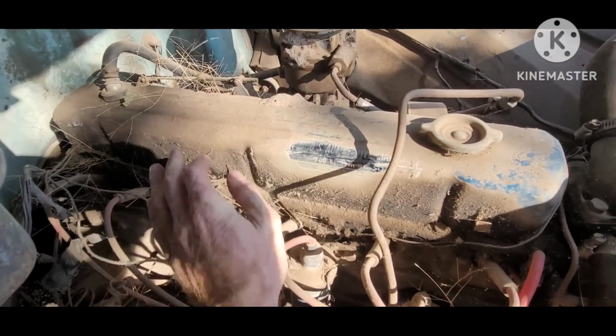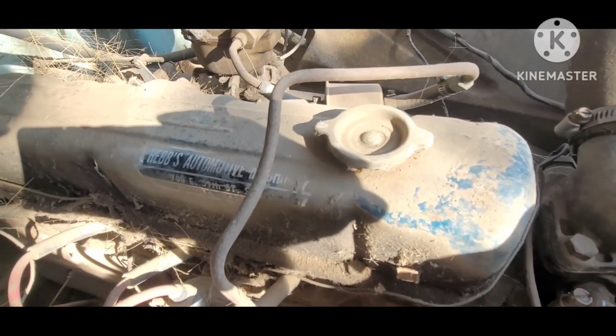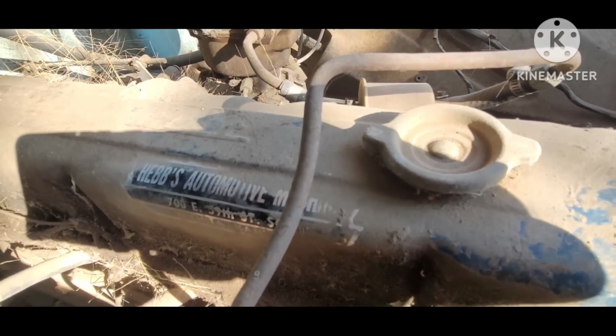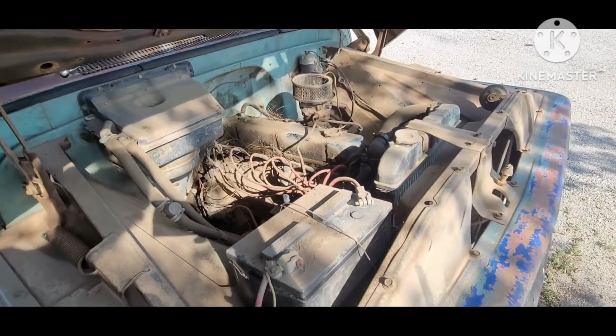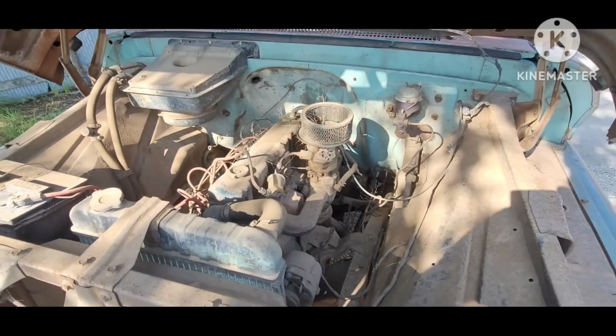Cool little decal here. Heb's Automotive Machine. I'll put that in the shade so it's a little easier to see. 59th Street South. It's kind of close to Hayesville and South Wichita area.